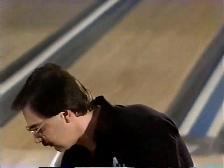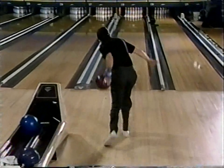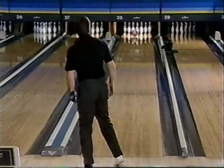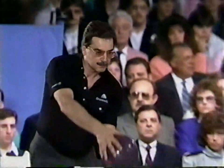25-year member of the PBA, John Petraglia, leading the 4-7. Johnny delivers a little bit high here, as you see his arm swing in really good position. It's inside out. He drops that in by his left hip, gets the big turn, doesn't quite send it wide enough, avoids the split, ends up with a relatively easy spare here. He'll trail by 2 if he converts.